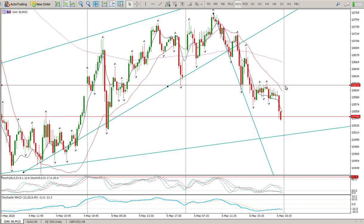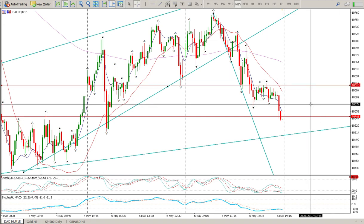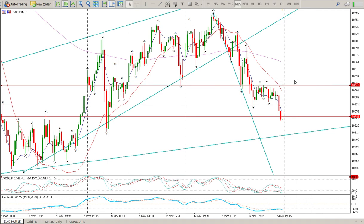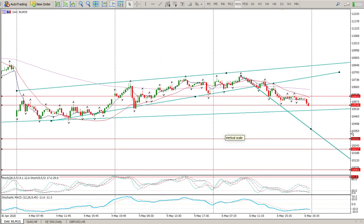And if we do reject this level off the 15, again 10.618, that's going to be an opportunity to get long regardless of where we are. Let's say we're down this area, it gives us a 50-point stop loss. Okay, which is not too bad. And then we have quite a few levels to the downside to target.